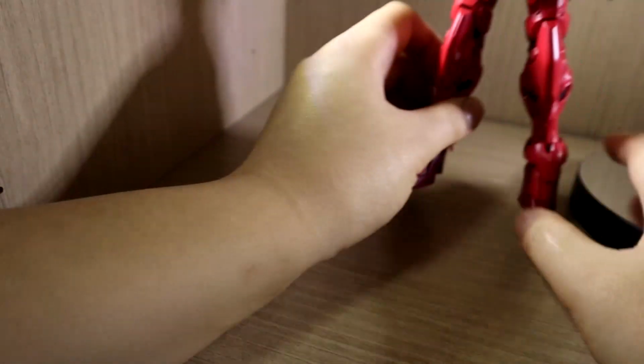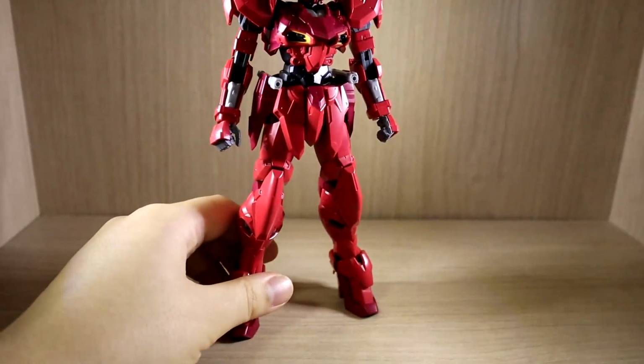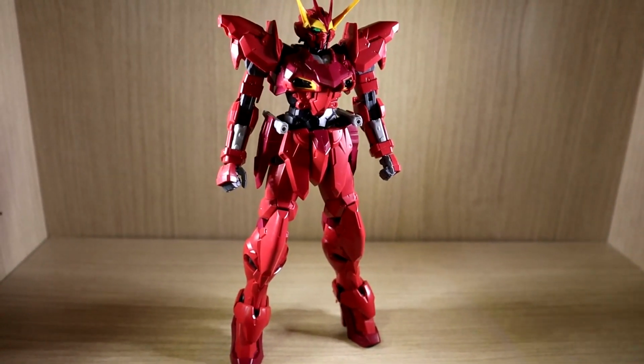Alright, so we're done with checking the components. Let's go over articulation. There we go, sorry about that. Let's see, as usual, let's start with the head.